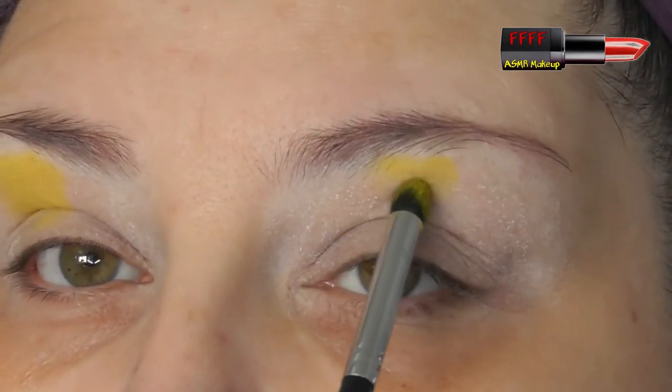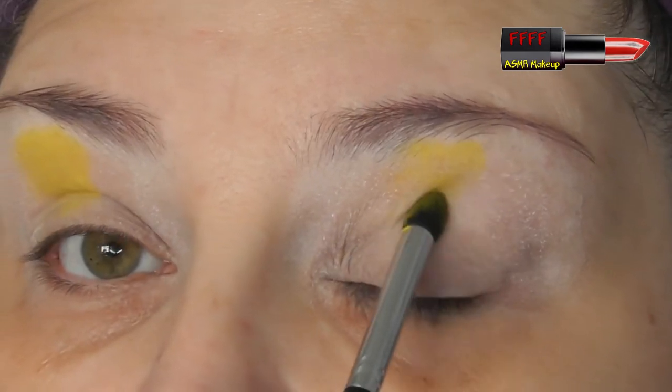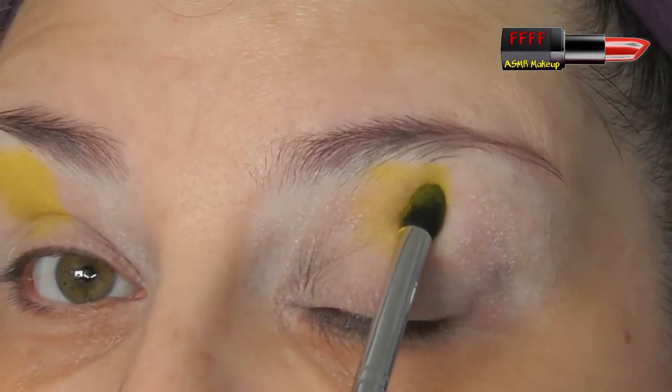So, same thing this side. Now with this side, I can actually close my lid and show you because I'm blind in this eye. So, you will see two slightly different applications.